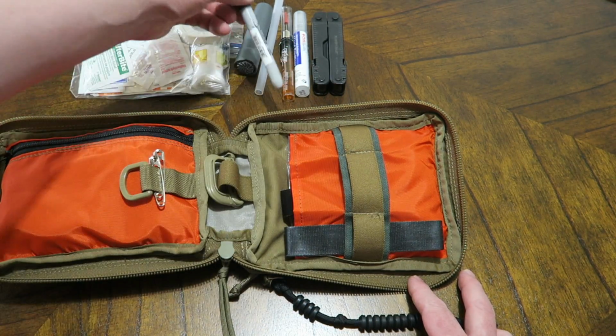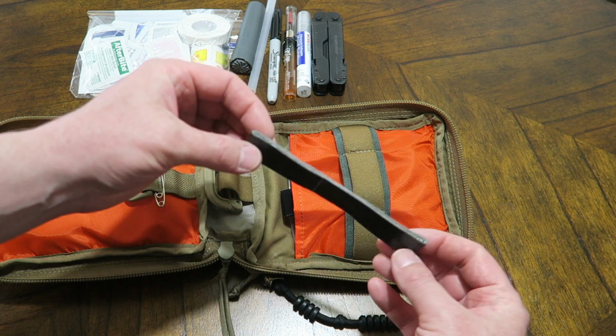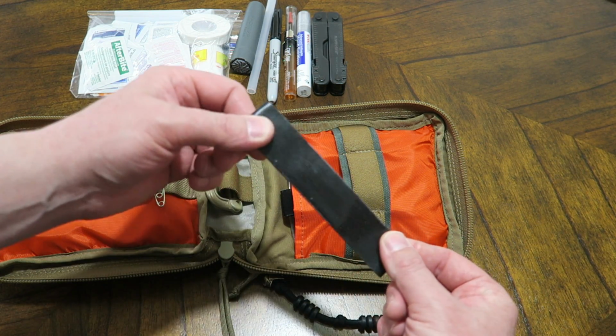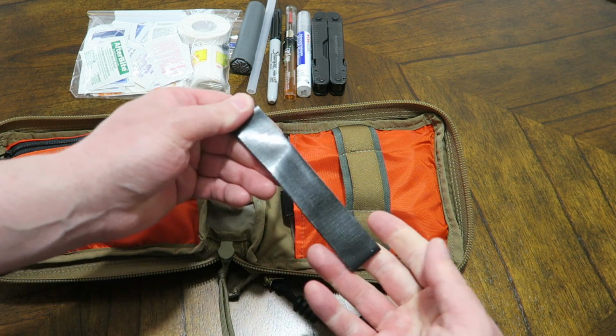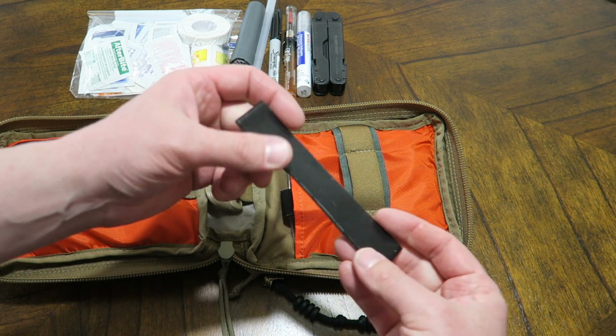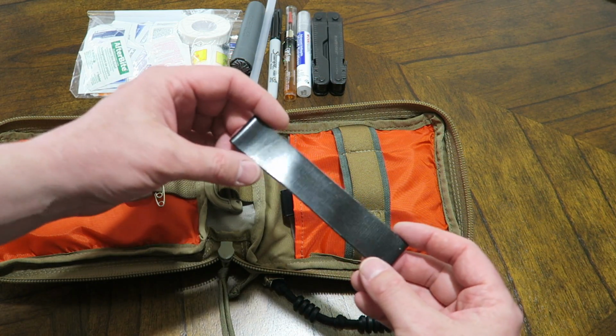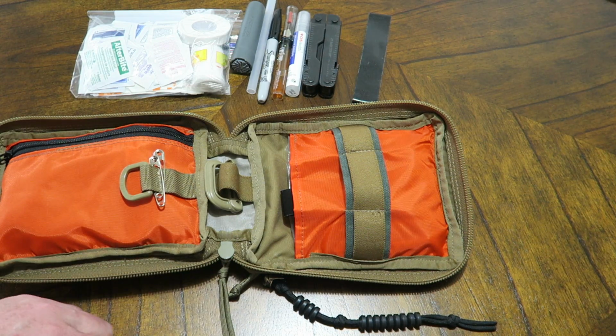I just have a simple Sharpie. And then behind that, I have about 6-7 feet of Gorilla Tape. Again, great stuff for mending equipment. If you have a rip in a piece of clothing or one of your shelters or a tarp or something, maybe you burn a little hole in something, which I've done before, this Gorilla Tape works really well for that.